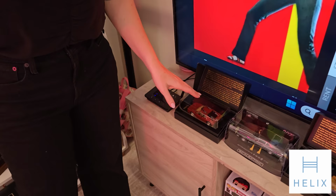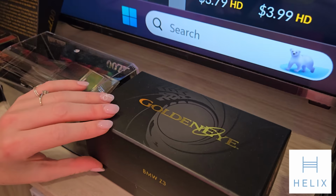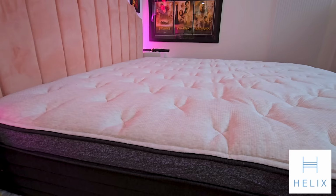I need to find a better way to display all these, but these are most of the Bond cars. I like this guy. That's from GoldenEye. And of course, the bed of Popcorn and Bed, where the magic happens. We have a new Helix mattress, more on that later. Well, it's a tidy room, that's about it.